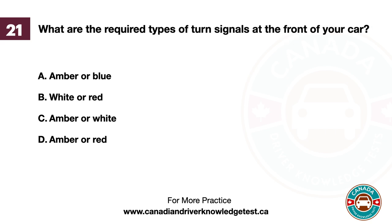Question 21. What are the required types of turn signals at the front of your car? A. Amber or blue. B. White or red. C. Amber or white. D. Amber or red. The answer is C. Amber or white.